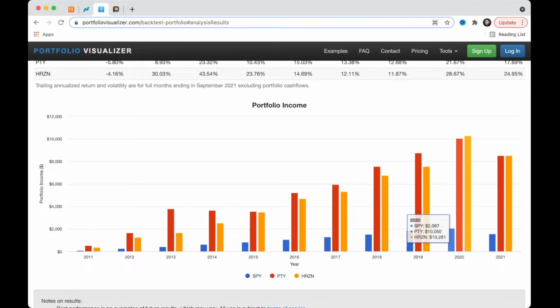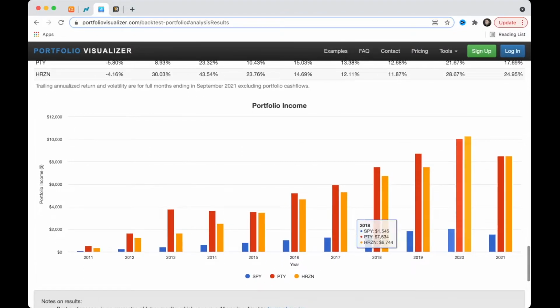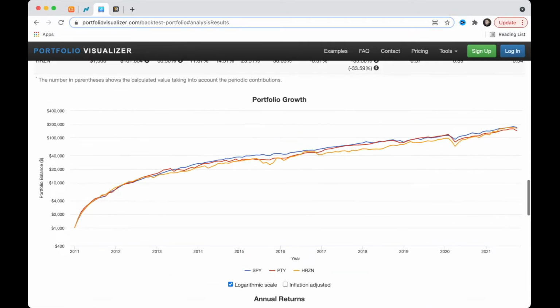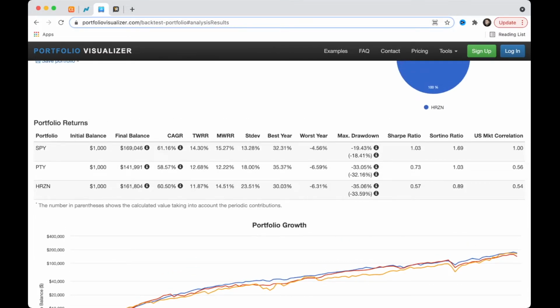And Horizon actually beat it last year, probably because you're going to own more shares over time. You can see there are years that PTY consistently beat it. Again, 2020, it just didn't, and you're probably getting more shares because the price went down a little bit. But again, we've had a good year. Overall, obviously here, Horizon, you're going to be about $20,000 higher, which is pretty good. I'm not going to lie, it's pretty good.